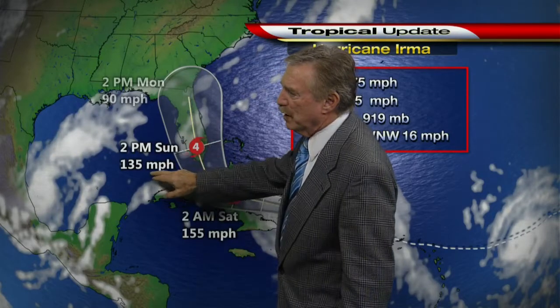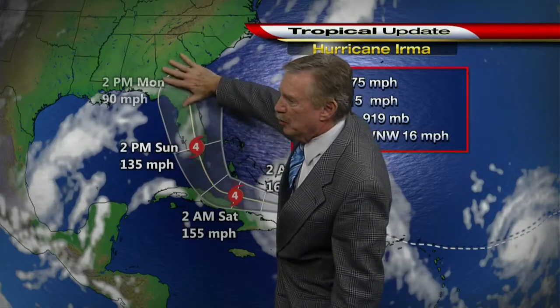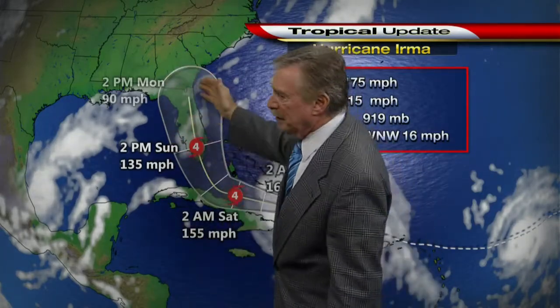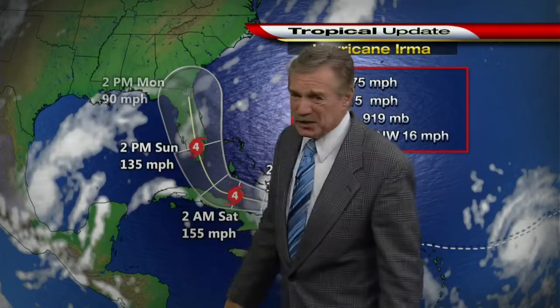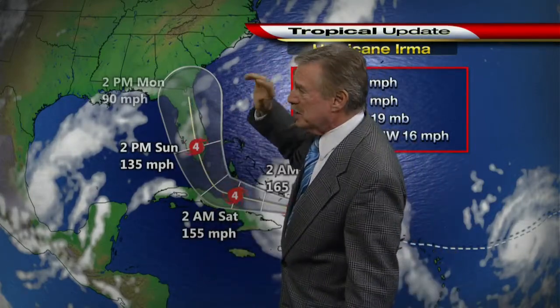By Sunday, 2 o'clock, Category 4, winds at 135. But it's a big storm. It's going to cover literally the whole state. Eventually, we'll see tropical storm force winds. Along the East Coast, storm surge could reach 8 to 12 feet in many places, and that is practically right at sea level. There's going to be tremendous beach erosion issues, flooding inland for maybe a mile in some spots. Most of the state has been asked to evacuate. We've been hearing about that.